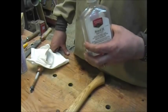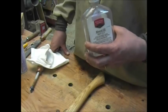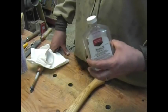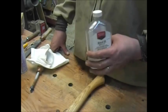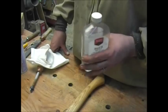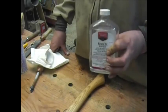So when I make a bowl and I give it to somebody, I will take a small amount of this oil and put it in a small container and give it to them and say, look, when the bowl starts getting a little bit dry, just rub some more of this oil on it. And it looks brand new and it works good. This is very good. This also works pretty good for tool handles and stuff.